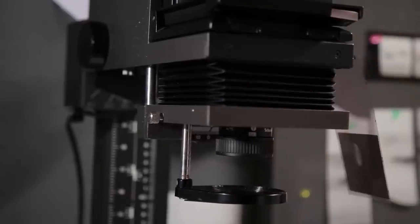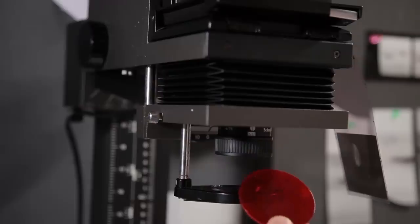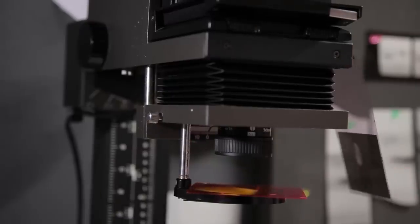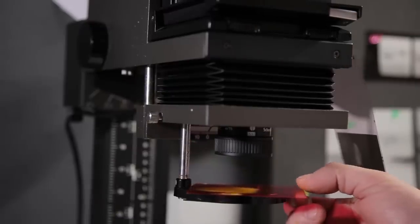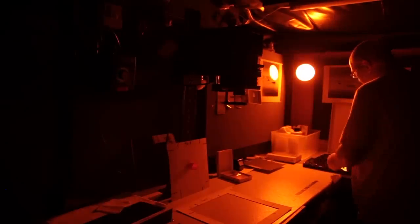I do have a filter carrier on this enlarger, but I just use this little safe filter for the enlarger. I take that out and I just place my contrast filter underneath there like that. It works the same. So that's what I'm going to be doing. Okay, so let's get a piece of paper out.